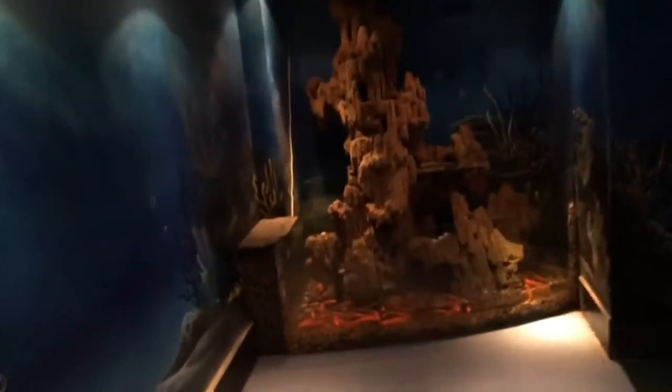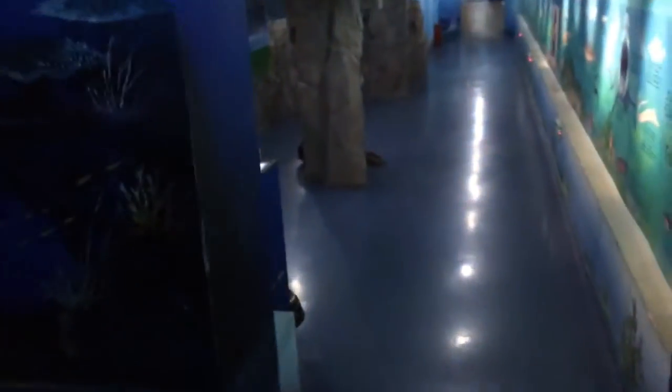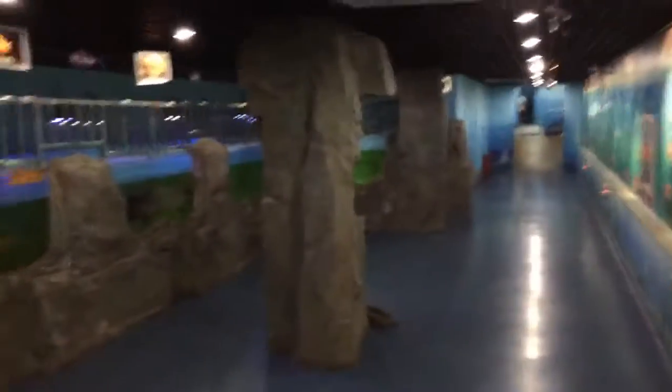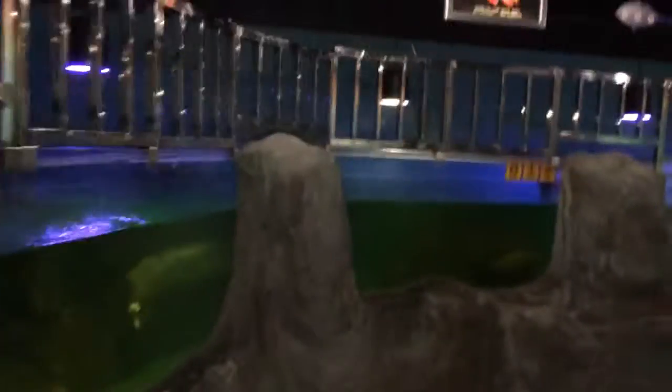All the aquarium is goldfish in different environments, like in different aquariums. And here we have goldfish.